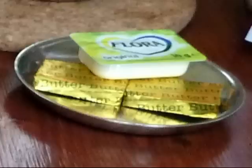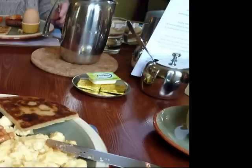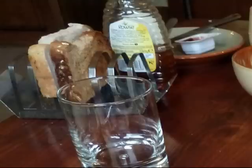Now let's look at some of the other items on the table. Here you can see individual servings of butter and margarine. On the left is a pot of coffee and next to it is a sugar bowl with a spoon sticking out. The empty glass here contained fruit juice. Behind the glass is a toast rack with one slice of white toast and one slice of brown toast. I think the bottle contains honey for the porridge.